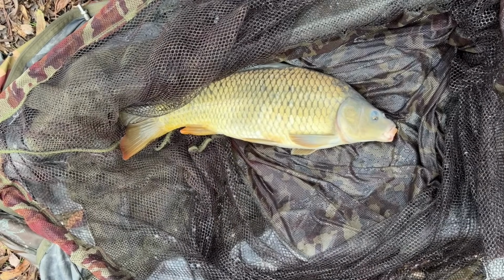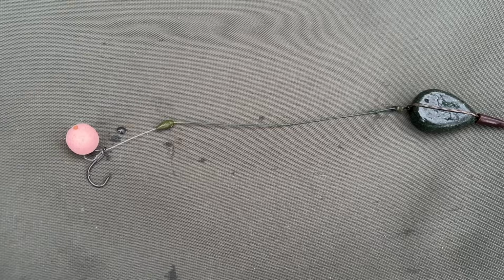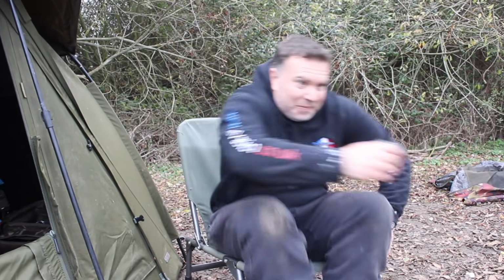So far I've been fishing for about an hour now, and I've just caught my first one. It was only a small one, about 7lb common, and that was on the right hand rod fishing down the margin. Literally just a pink pop up with a few loose offerings over the top, just 12mm. Oh, that's the same rod again. Gotta go. A few moments later.